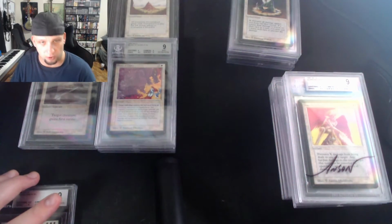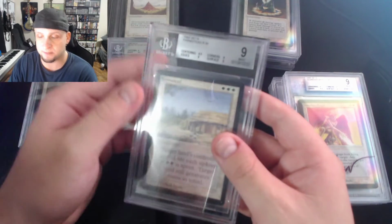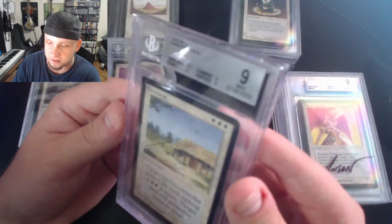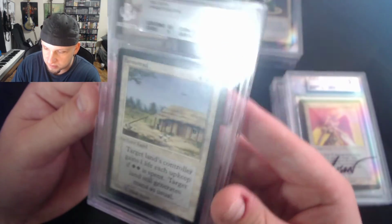And if they do fall, I have a 50% retracement to my investment, right? So these could fall by 50% and I'd be good. Farmstead, another one that's on the Reserve List.